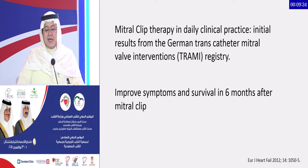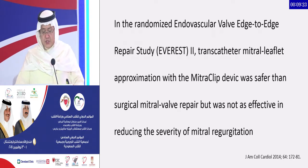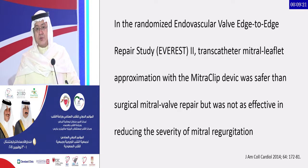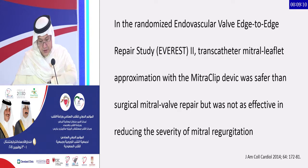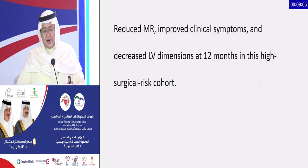The TRAMI, which is the German experience, they found again improved symptoms and survival at 6 to 12 months after mitral clip. A randomized endovascular valve edge-to-edge repair study, EVEREST II, which was done in North America, transcatheter mitral leaflet approximation with the mitral clip device was safer than surgical mitral valve repair, but was not as effective in reducing severity of mitral regurg. This was mainly primary mitral regurg. Reduced MR, improved clinical symptoms, decreased LV dimension at 12 months in this high surgical risk cohort. So that's a good start also.